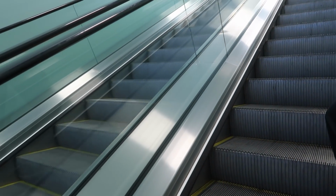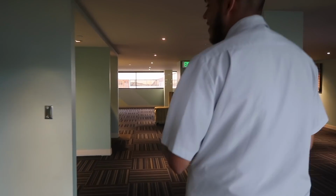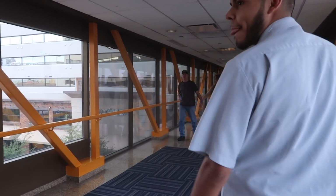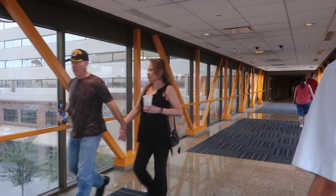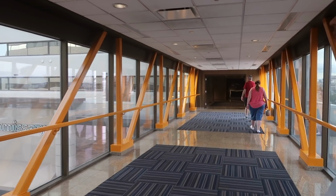This is actually owned by a company from California called CIM Group. As I heard, it's being designed by one of the designers that helped design the Cosmopolitan. Honestly, we've never been in here. It was our first time ever coming in, and I was just like, why haven't we stayed here? This is a really, really clean property.